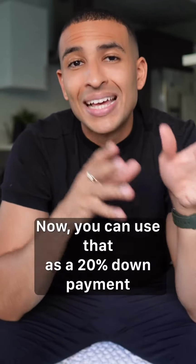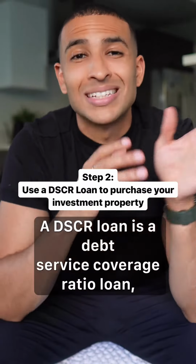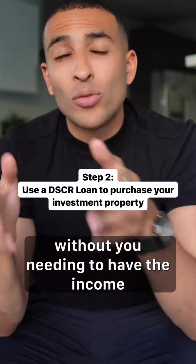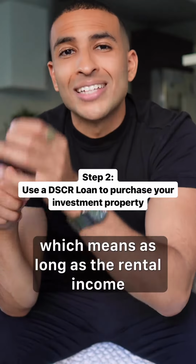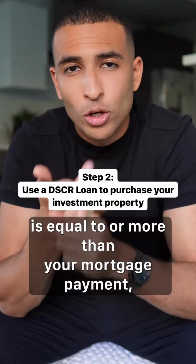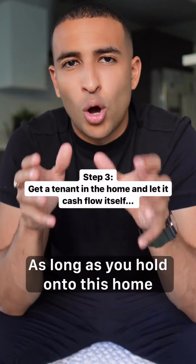Now you can use that as a 20% down payment on that $1 million property and go for something called a DSCR loan. A DSCR loan is a debt service coverage ratio loan, and that will allow you to buy this $1 million property without you needing to have the income to qualify for the mortgage, and instead you're going to use the debt service coverage ratio, which means as long as the rental income that you'll be receiving from the property is equal to or more than your mortgage payment, you'll be able to qualify to buy that home, right?